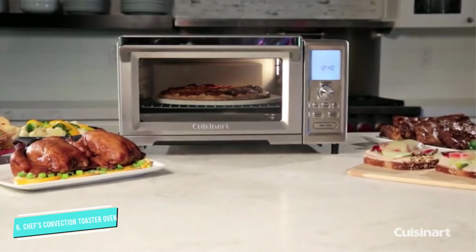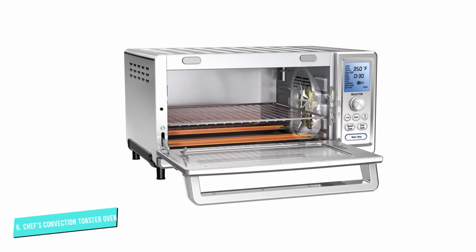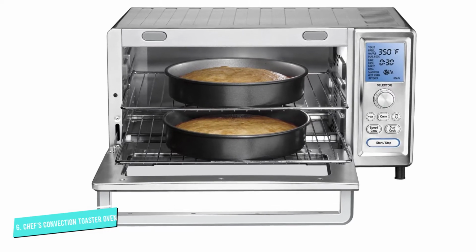Not to mention, it comes with a pizza stone. In addition to its roomy interior, it features multiple convection fan settings and can be programmed to dual cook, which means you can cook a chicken at one temperature to brown the skin and another to finish cooking it through.